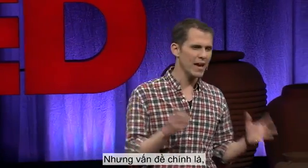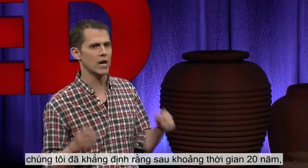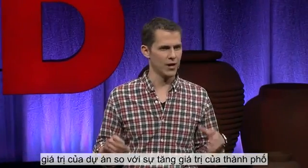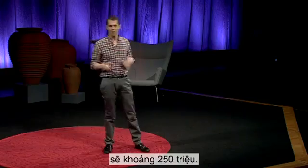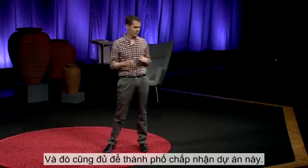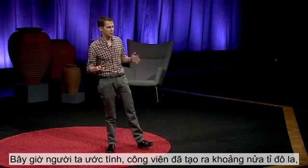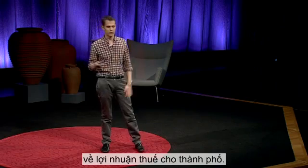The main case was that this is going to make good economic sense for the city. We said that over a 20-year time period, the value to the city in increased property values and increased taxes would be about $250 million. That was enough. It really got the city behind it. It turns out we were wrong on that. Now people estimate it's created, or will create, about $500 million in tax revenues for the city.